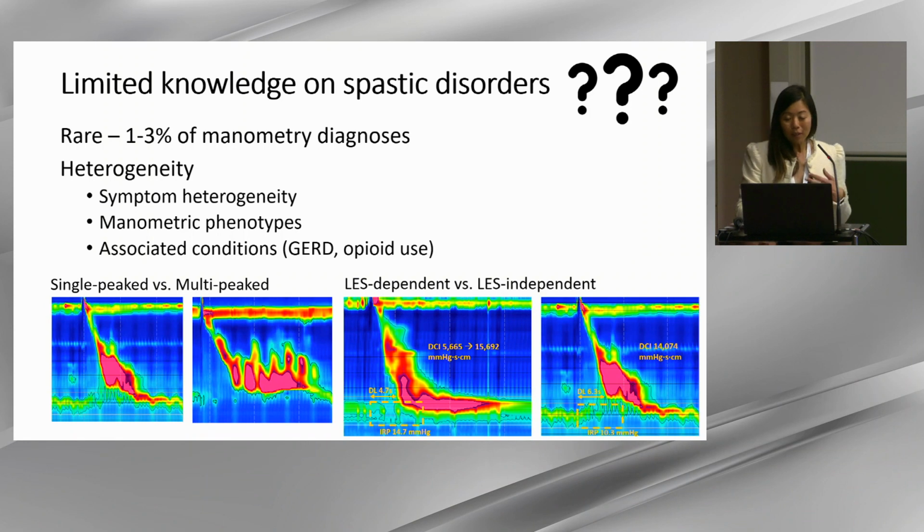So now we've come a long way, obviously, with spastic disorders, but why is it that our knowledge on the disease progression and treatment is still quite limited? And there are several reasons, but number one is that this is a very rare diagnosis, as we all know, especially with the more stringent criteria for diagnosis. It is also a very heterogeneous diagnosis. Patients present with a wide range of symptoms. Oftentimes it's dysphagia, chest pain, regurgitation, heartburn, but some patients present with no symptoms at all.